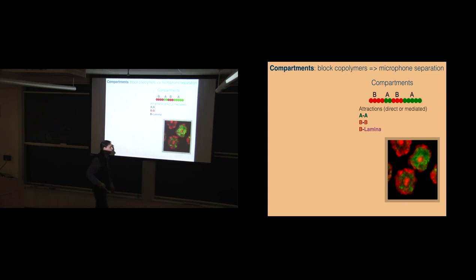Okay, you can say, so how can this thing phase separate? Well, it shouldn't be that hard. In principle, the space of possibilities is limited. If I have a polymer that consists of stretches of A and B, I can have attraction between A and A. I can have attraction between B and B. Or I can have attraction between B and what's called lamina. Lamina is a layer that decorates the nuclear membrane. So out there, there is lamina.